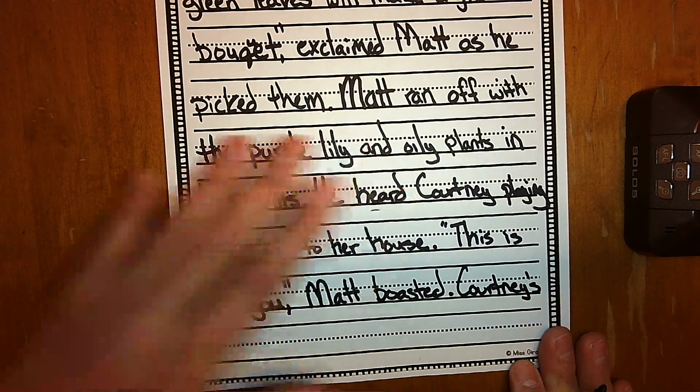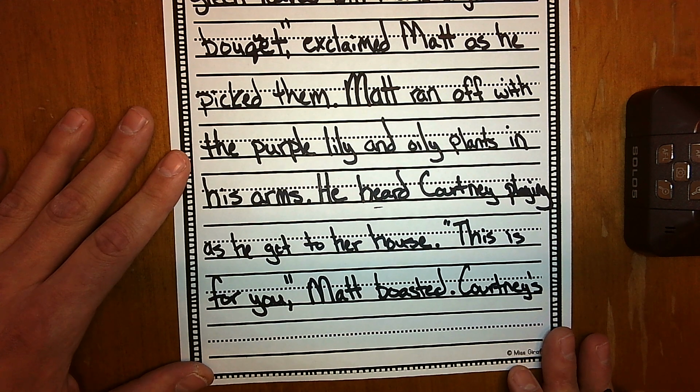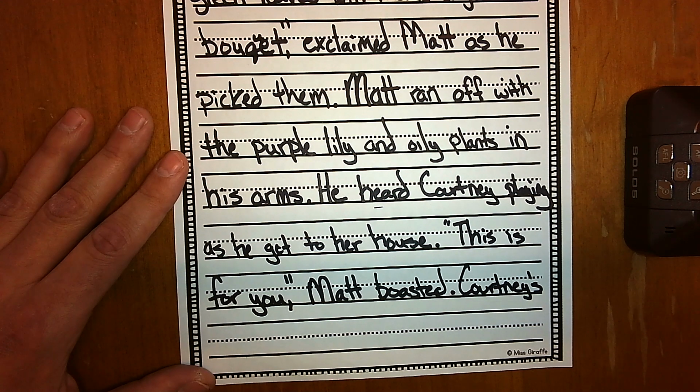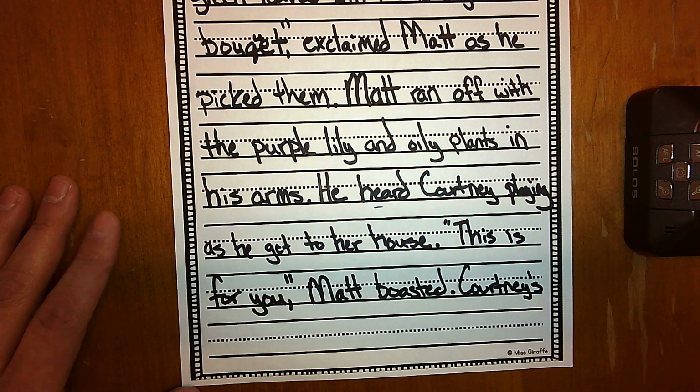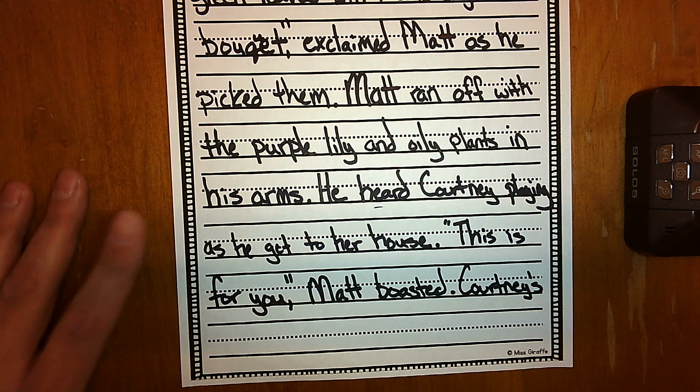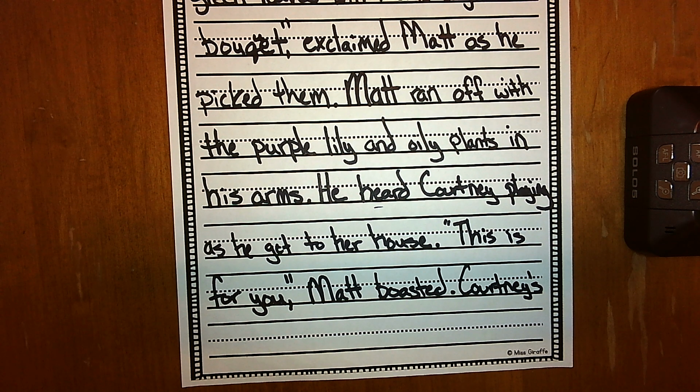Great. She is happy. So, what can we have Courtney do to show that she's happy? Instead of just saying Courtney was happy, that's what I want to say. But if I'm a great writer, I can say it in different ways. In great writing, you're able to say things that are simple, like Courtney's happy, in a different way.